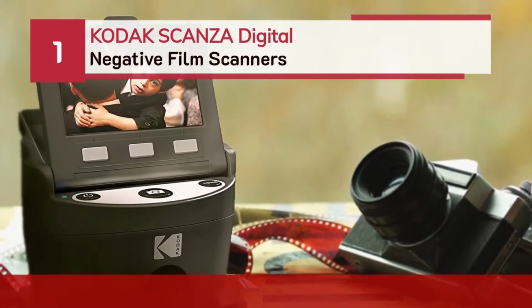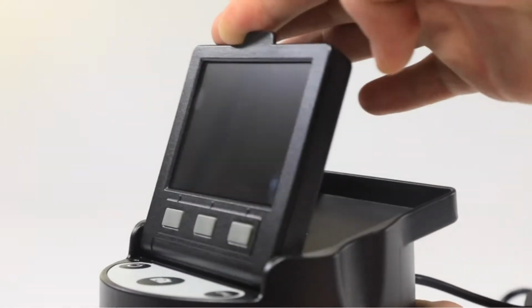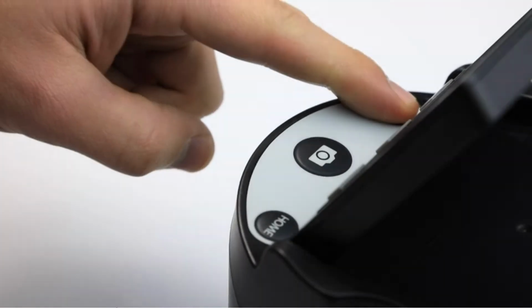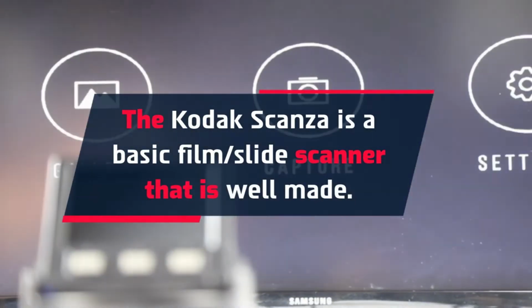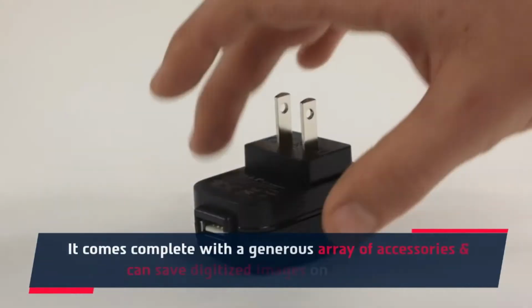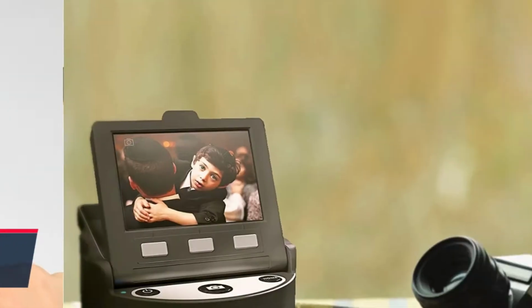Number 1. Kodak Scanza Digital Negative Film Scanner. The Kodak Scanza is a basic film and slide scanner that is well made. It comes complete with a generous array of accessories and can save digitized images on an SD card.